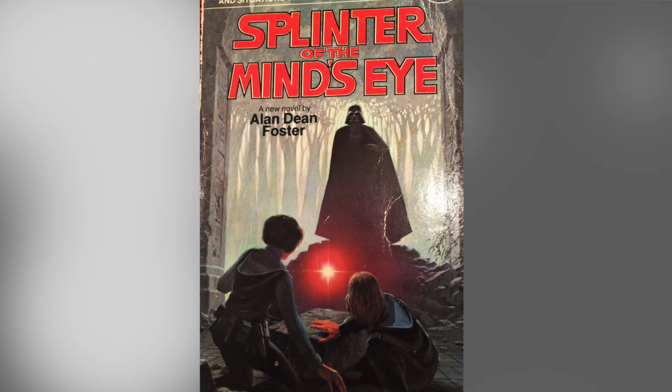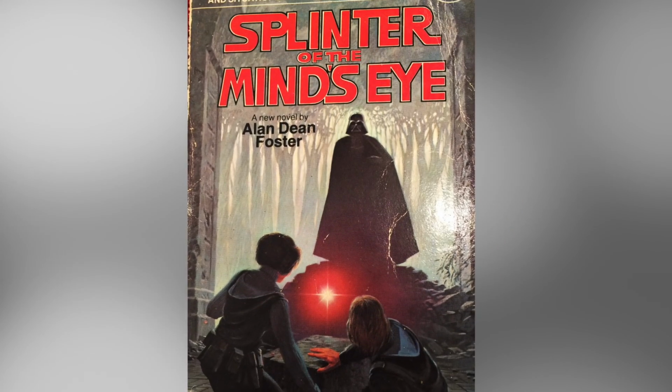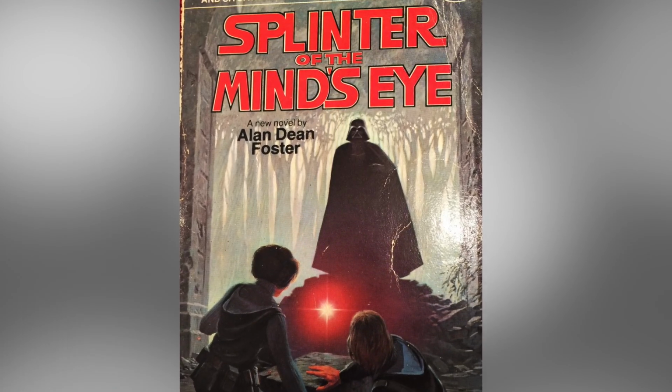So another thing I want to show that I think is pretty interesting is Splinter of the Mind's Eye. Are you familiar with this? I'm not. So, awesome. What's really interesting about this, it's by Alan Dean Foster, and essentially this book was written in 1978, before Empire Strikes Back, before Return of the Jedi. So he was contracted to write a second movie. And so he actually did a treatment for a second movie, which unfortunately never got made. But this is the book that could have been the second Star Wars movie.